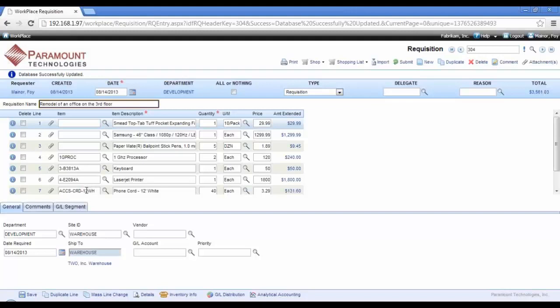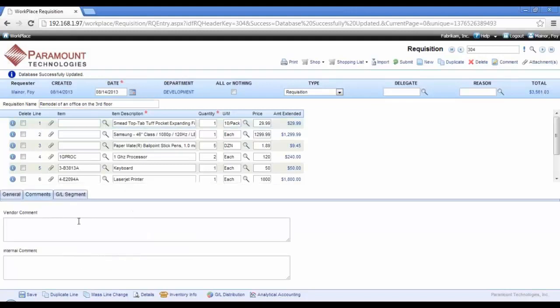In addition to the name of the requisition, there's also comments for each line. There's a vendor comment where I can say I need these as soon as possible. That vendor comment can be viewed by any of the other users who have access to the requisition. The vendor comment can also flow over to the line item entry detail on the purchase order and could print on the purchase order depending upon your setup and requirements.